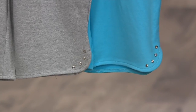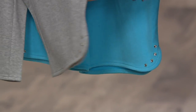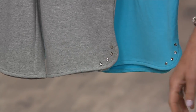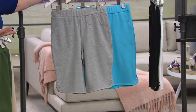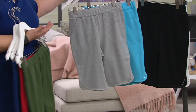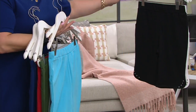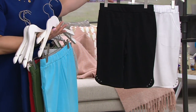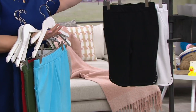Little pop of that turquoise. How fun would this be? Just at the park, walking the dog on a Sunday afternoon. With the family. I walk my dog all the time. This is why I live in shorts at home. This is perfect for that. Or at the pool, you're going to the snack stand, and you just want to throw some shorts on over your bathing suit. And of course, we have black and white. Just great basic.